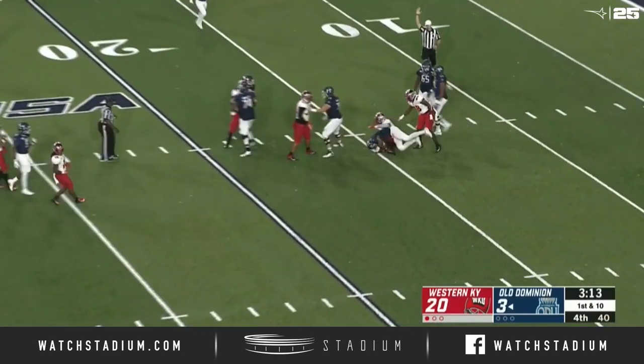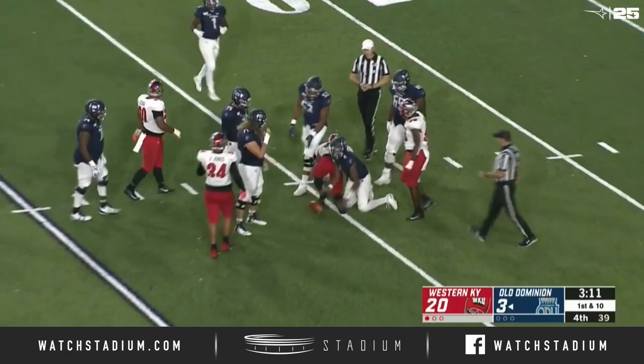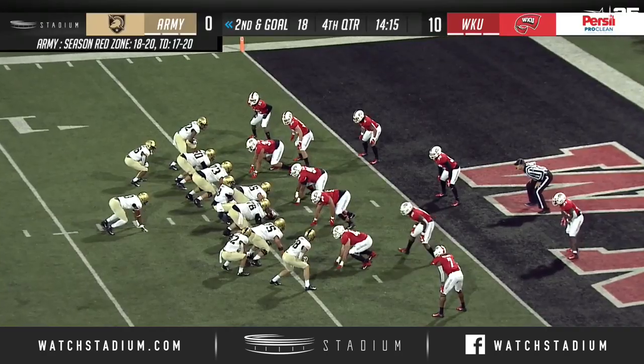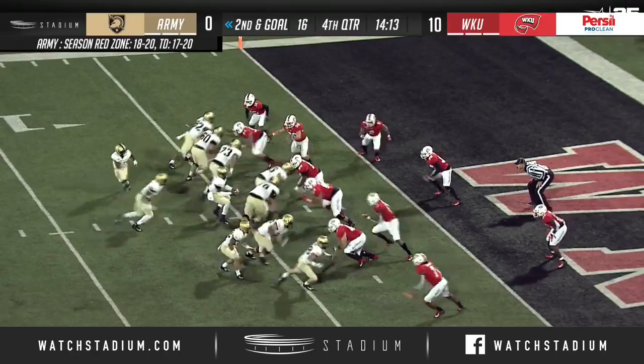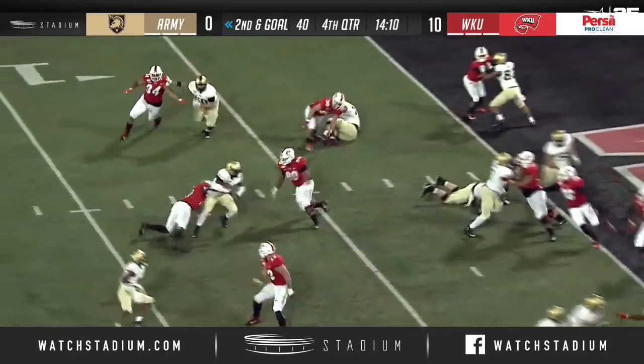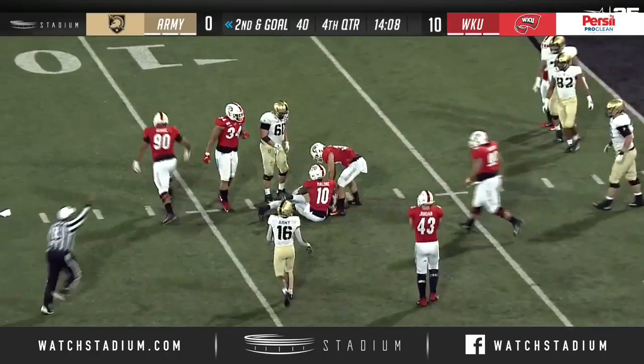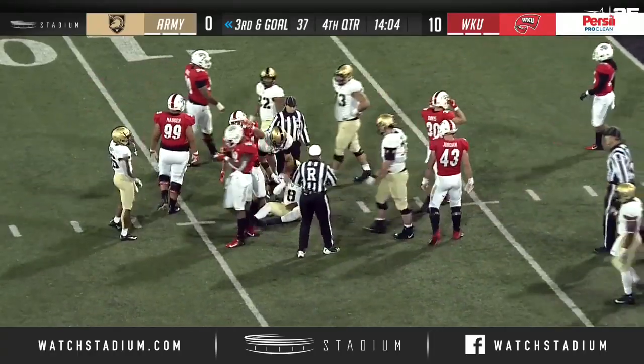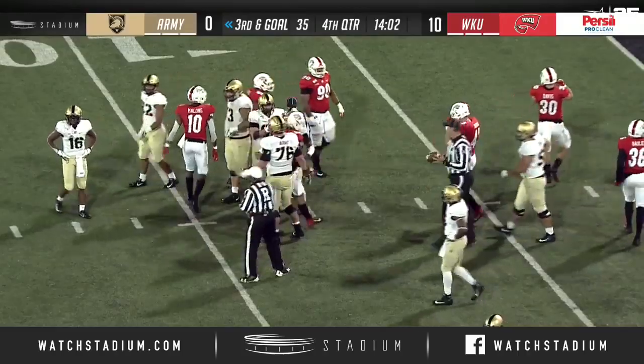And here we go. From the far hash mark, moving right to left, Stone Smarts is back to throw. Pressured from the pocket, and he will go down at the 14-yard line. And guess who? DeAngelo Malone. Army is excellent in the red zone, as you can see, 17 for 20 on touchdowns, but they're running out of downs right now as Western Kentucky's defense has stiffened, and there is DeAngelo Malone in the backfield.